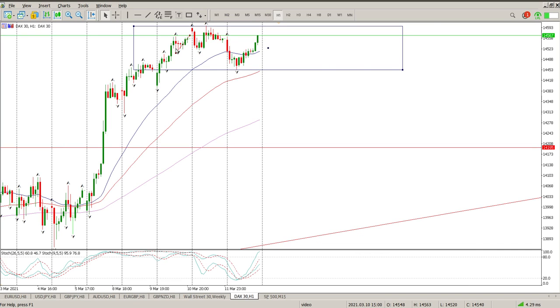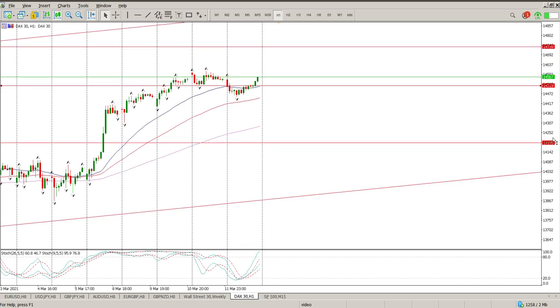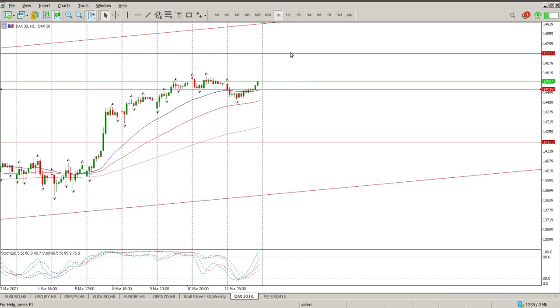I just want to clean the chart up a bit to see if I see something else here. I don't really see anything at, I suppose that would be the closest level. So let's just work off that. 14,520, a pullback onto that would offer opportunities to buy. And I really would be looking for the 14,740 area as the upside.